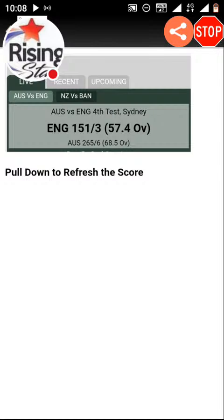One ball to go in this over. Change in field, no slip, but a leg slip. Steve Smith's there. Labuschagne around the wicket to Stokes, wide of the crease, and Stokes comes forward and defends a full delivery. The end of Labuschagne's over, and probably his spell as well.